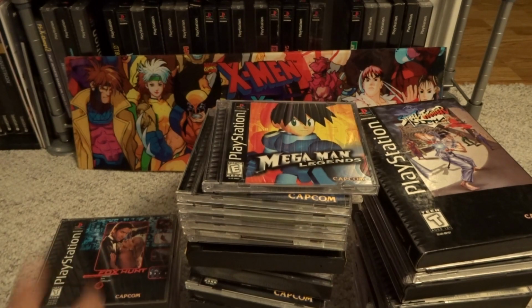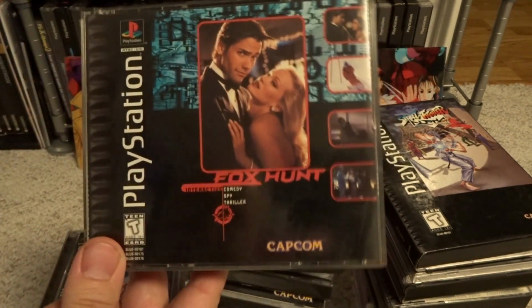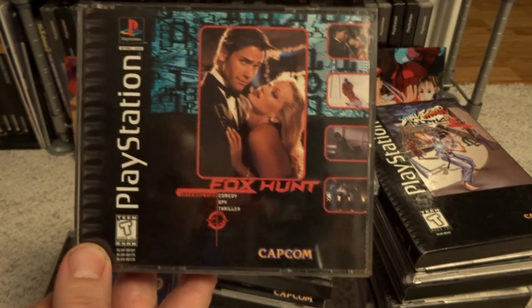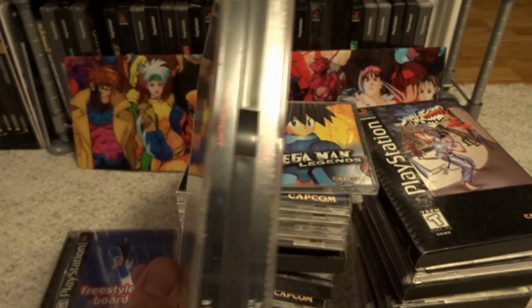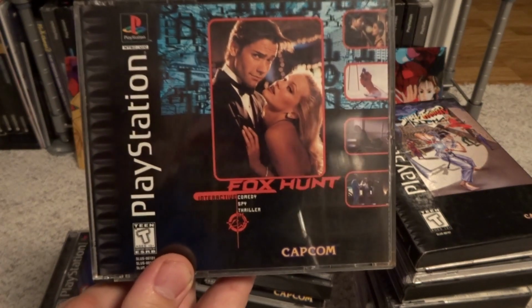And then we get into a very weird one. This one really stands alone as far as the PS1 Capcom library. This is an early release. It came out just after the long box titles had sunset, but it does come in this thick case. It's a 3-disc game, and it is an FMV spy thriller game called Fox Hunt.